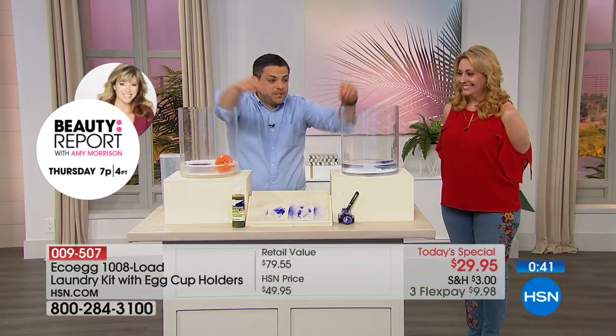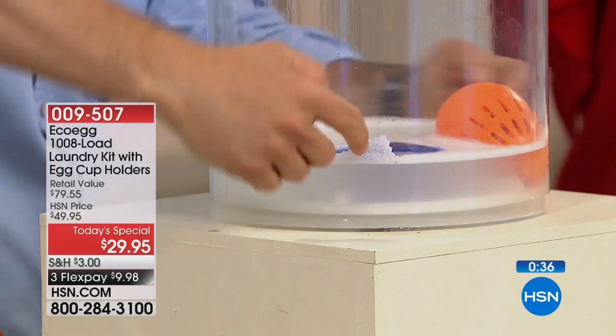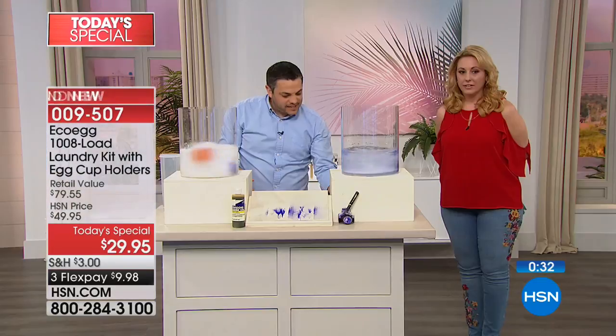Okay, I'm going to put those into my washing machine. Remember, this one is just plain water. There's nothing in this one at all. But this one over here, you can see it. There's the EcoEgg still in there. So I'm going to turn them on and give them about 30 seconds.